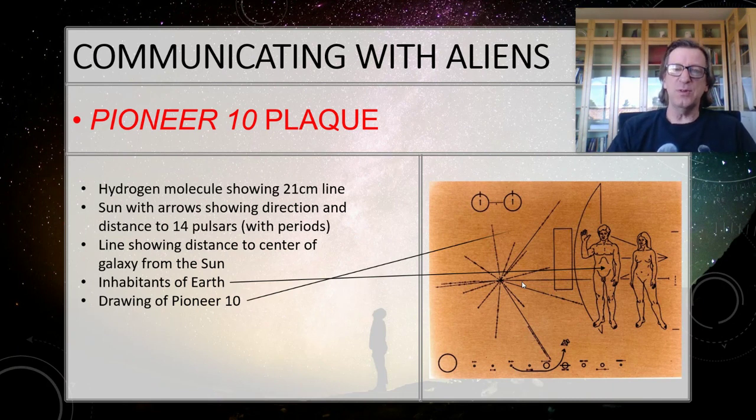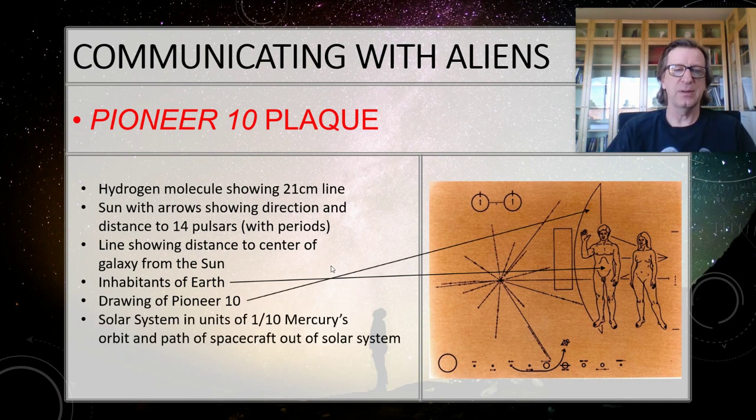So that's a real important thing when you're trying to design a message to go out to alien civilizations, is you want redundancy. You want things to work together to reinforce so that they know that they've got the right idea as they're moving through.